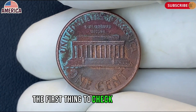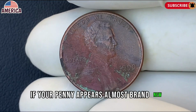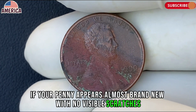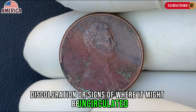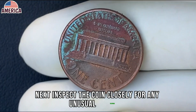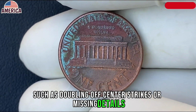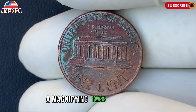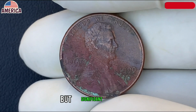The first thing to check is its condition. If your penny appears almost brand new, with no visible scratches, discoloration, or signs of wear, it might be uncirculated. Next, inspect the coin closely for any unusual features, such as doubling, off-center strikes, or missing details. A magnifying glass or coin loupe can be incredibly helpful for spotting these small but significant details.